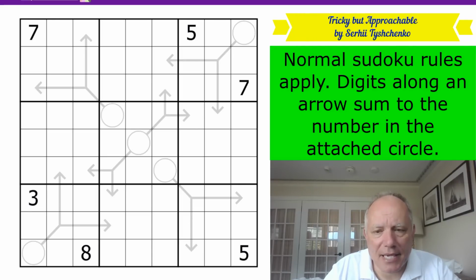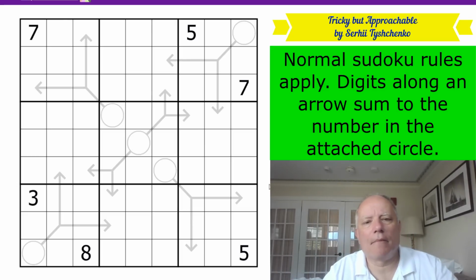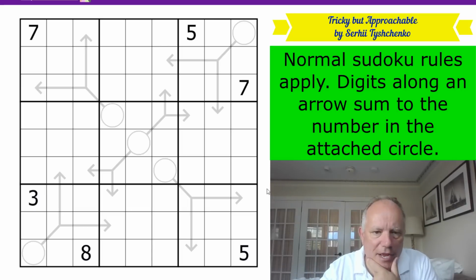And it is, as I say, an arrow Sudoku. So normal Sudoku rules apply. Digits along an arrow sum to the number in the attached circle. So those 3 add up to that one. All of these arrows branch out of the circles, I think. Very nice symmetrical pattern. 6 symmetrically disposed given digits. Give it a try. I am going to start now. Let's get cracking.